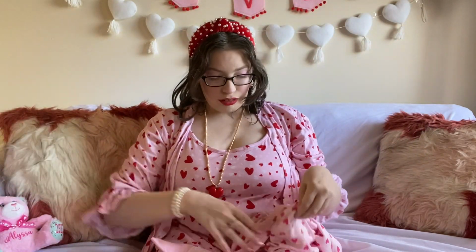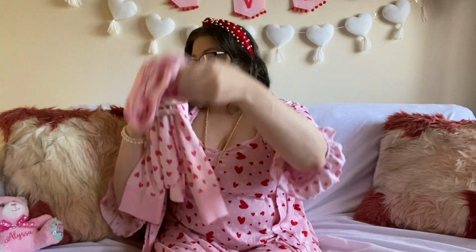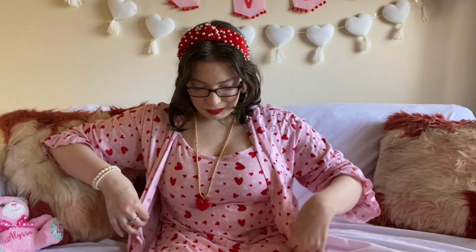I love finding cute affordable PJs when I go to TJ Maxx. They always seem to have really cute PJs, which is amazing. So always check out TJ Maxx for PJs because they always put up some really cute ones. And if you look at this one, look how cute that is. It's a light baby pink with cute little hearts on it, red and white little hearts.